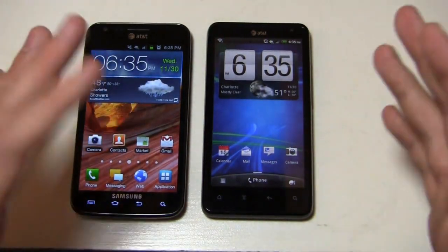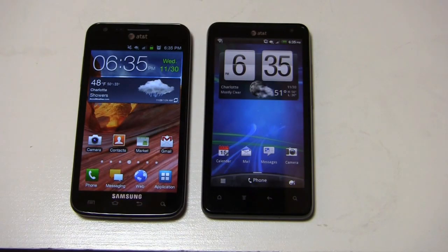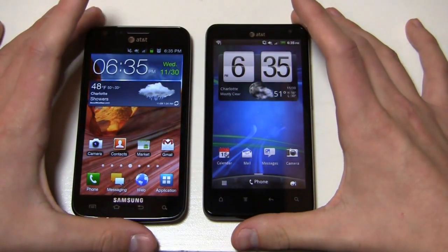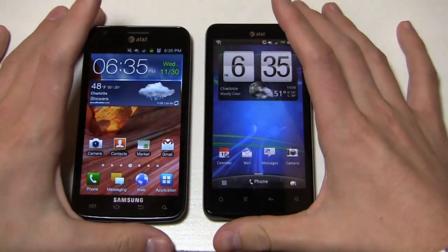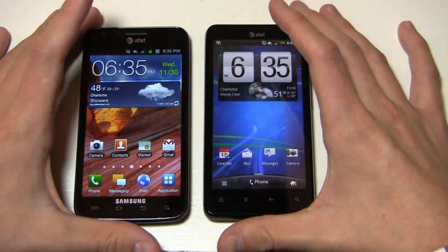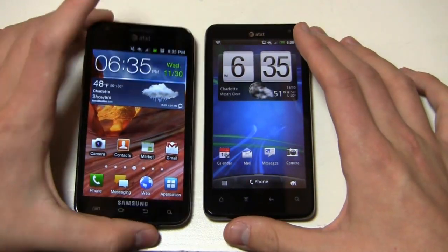But for right now, LTE not as fast as Verizon, still faster for the most part than HSPA Plus, WiMAX, HSPA Plus 42, all these other kind of 4G-ish technologies on the market. So that's something to keep in mind. They're both pretty decent in that department.